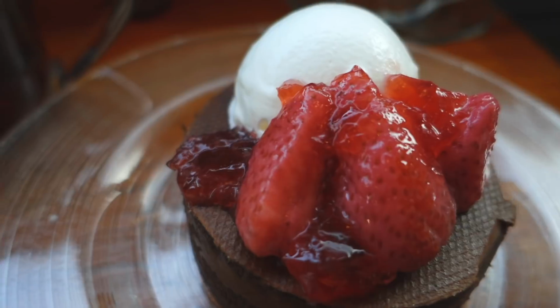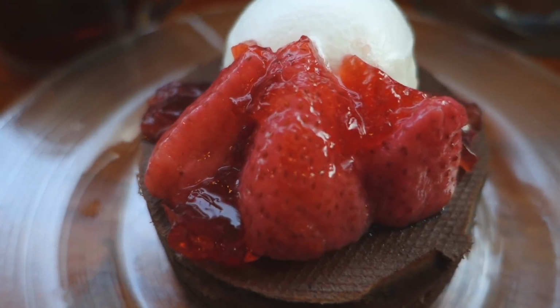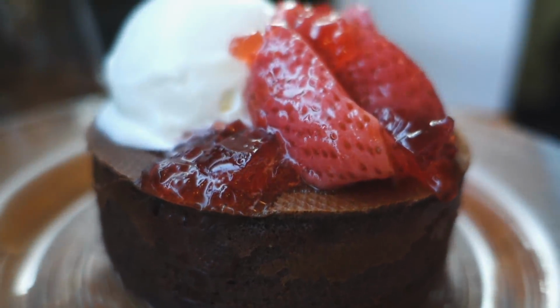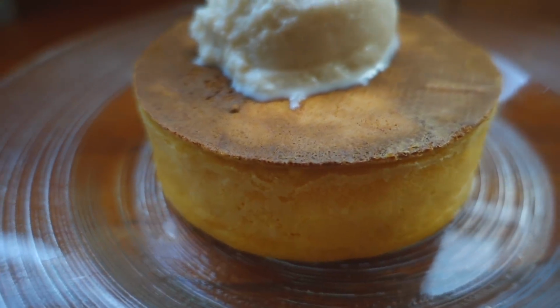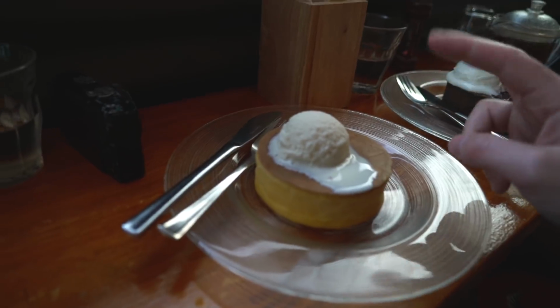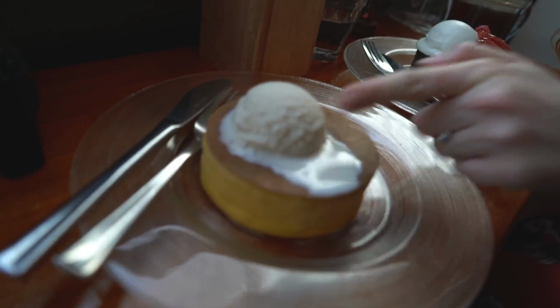The name of this shop is called Yuki no Shita, and our pancakes have arrived. They look really interesting. I got a chocolate pancake, as you can see here, with some strawberries on top, and I think it's whipped cream. I got the cream cheese pancake, and I'm not sure if this is ice cream on top or if that's the cream cheese or if it's inside. It's going to be an adventure to figure out what it actually is. Probably, oh yeah, that's ice cream.